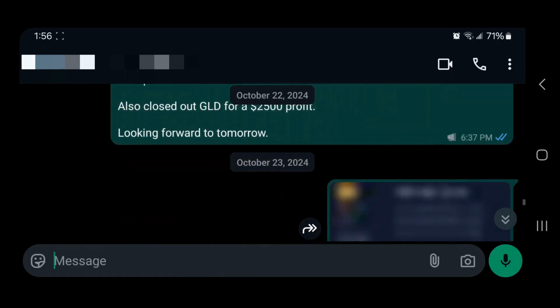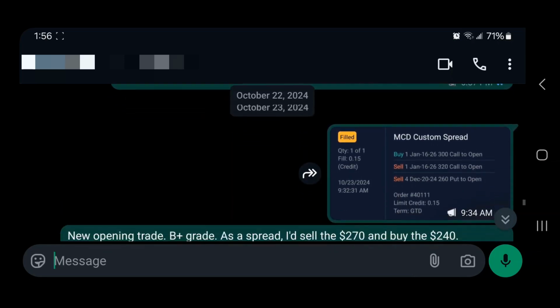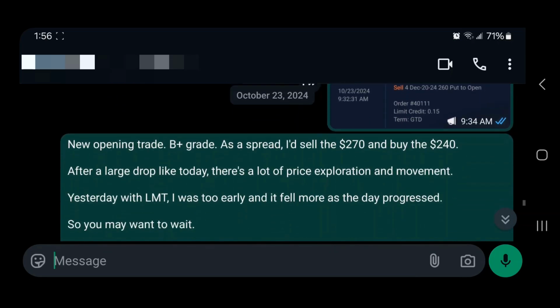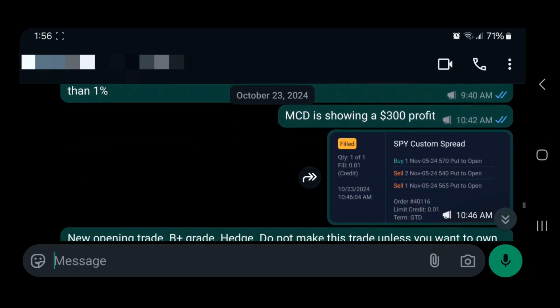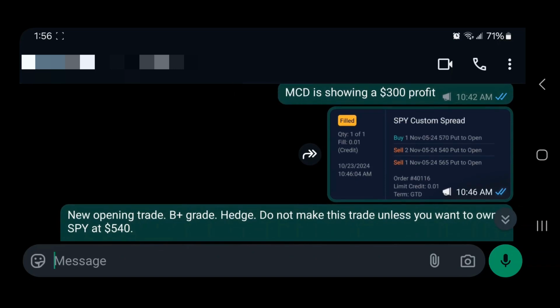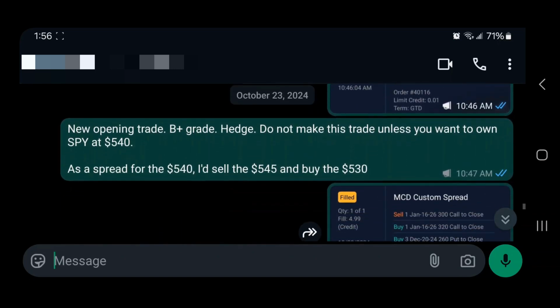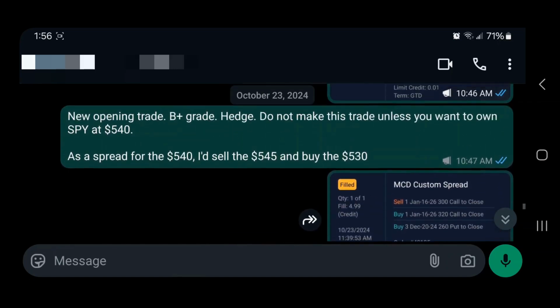S&P down 3, October 23rd, new opening trade in McDonald's. Then I provide the spread leg. MCD is showing us around a $300 profit. 112 trade for SPY, B plus grade, picked up a very tiny credit of $1.